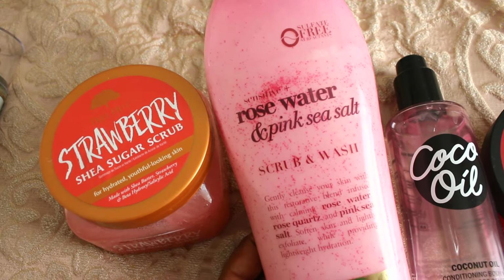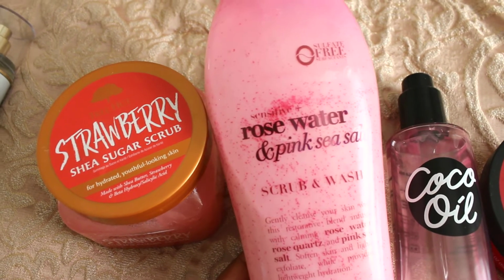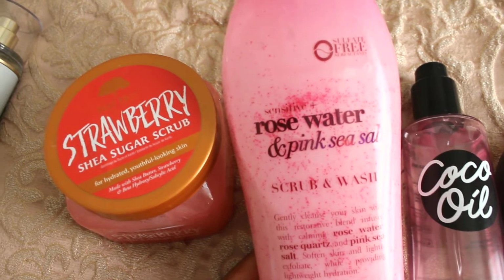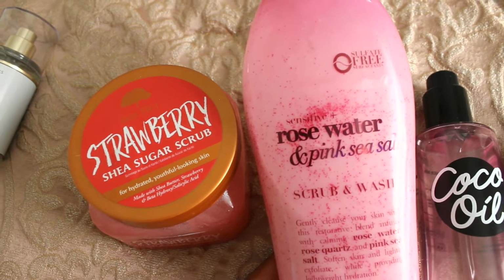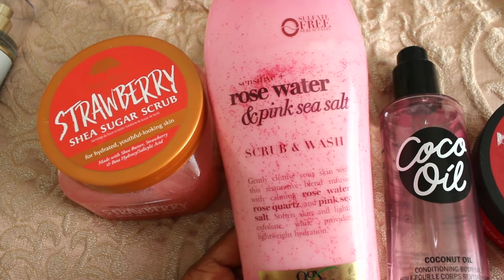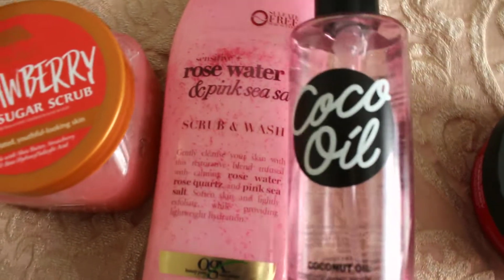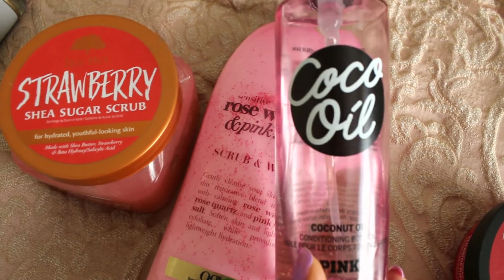And then after we've gone in with our body scrub, we're going to use the Rose Water and Pink Sea Salt OGX Scrub and Wash. This is a pink Starburst smelling body wash. Like literally, you're going to be in the shower like, why do I smell like a Starburst? You're going to smell like the pink Starburst, like the strawberry one. Like candy.